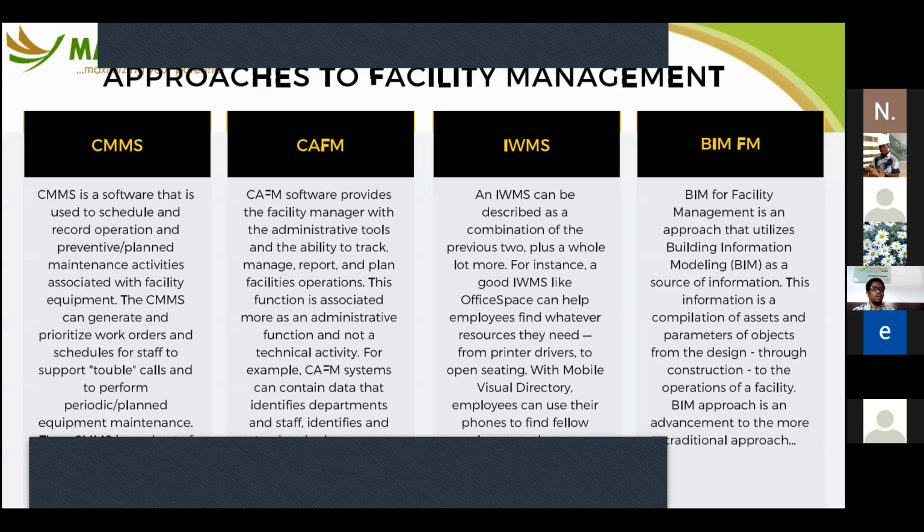The CMMS system is called a computerized maintenance management system. Because maintenance is one of the core things we do as facility managers, the CMMS system is at the basic level, the first level of software integration in facility management. We're moving our asset register into it. We automate our maintenance program inside it.